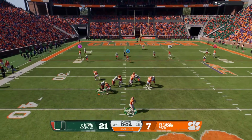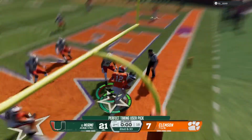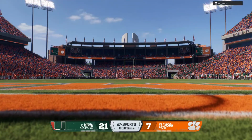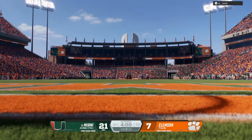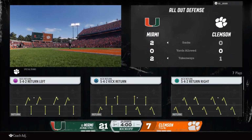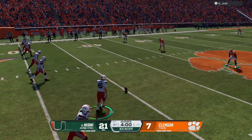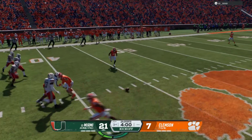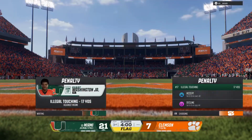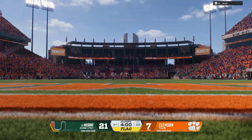Looking to throw, it's Klubnik. Going back to the well, another deep ball. Throw to the end zone. It's picked off. They want to get the ball back right now, lining up for an onside kick to start the second half. And that one, I don't think, with required 10 yards, it did not. Penalty marker is out. So the decision has been made, and the coach will take the penalty.